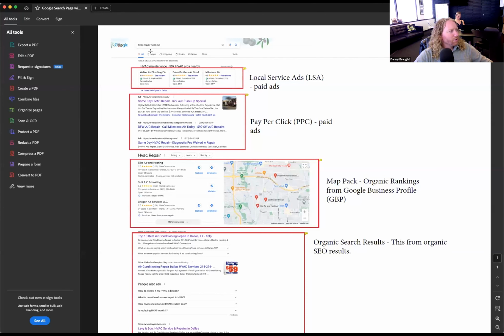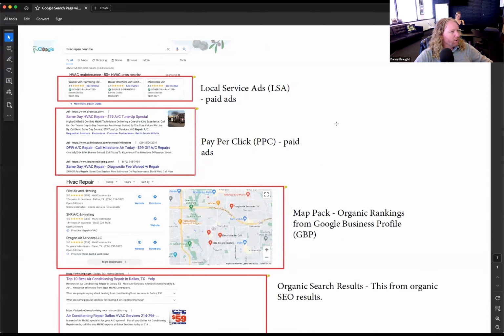Yes. So first, this is just "HVAC repair near me." This one I put together a couple months ago. And so first you have on here the LSAs. So this is Local Service Ads. These are paid ads. Each one of these are pay per lead.